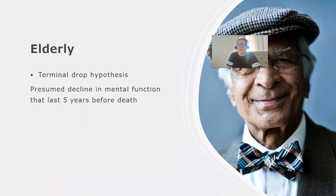And then last but not least is terminal drop hypothesis. This is when there's a presumed decline in mental function in the last 5 years before death. So just before 5 years before death, maybe there's some cognitive impairment, so maybe slower thinking, maybe dementia. And this is just a hypothesis. Not everyone really believes in this, but it's just something that's presumed.